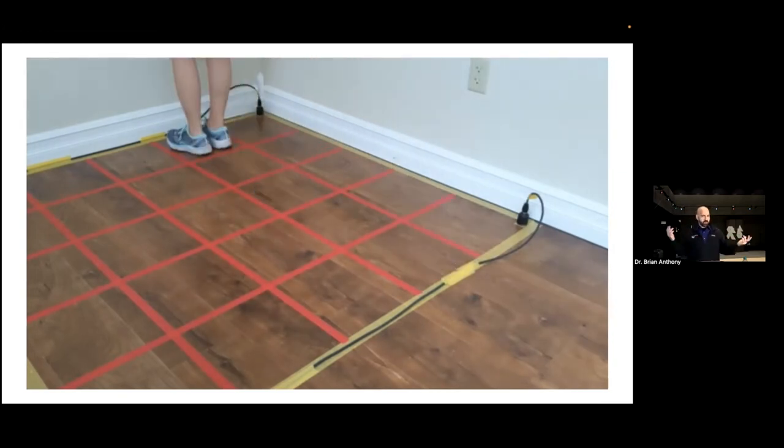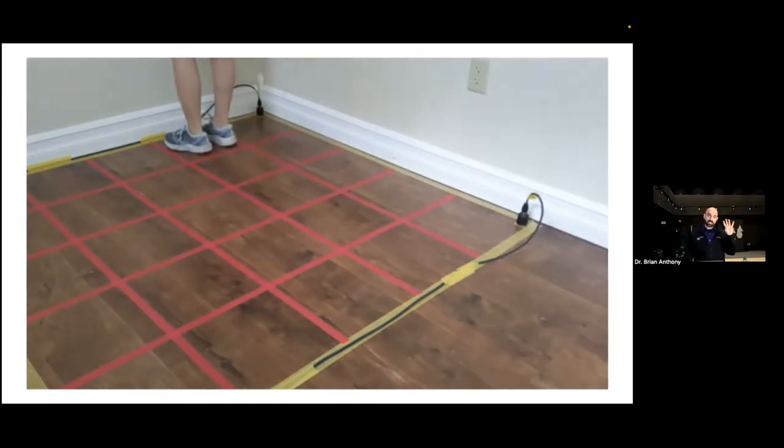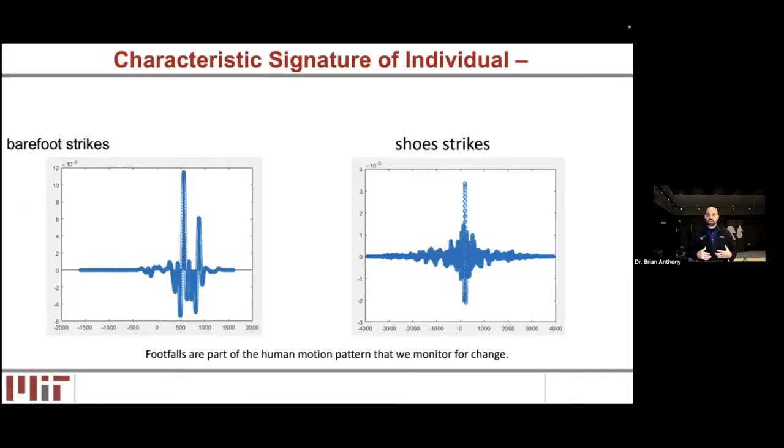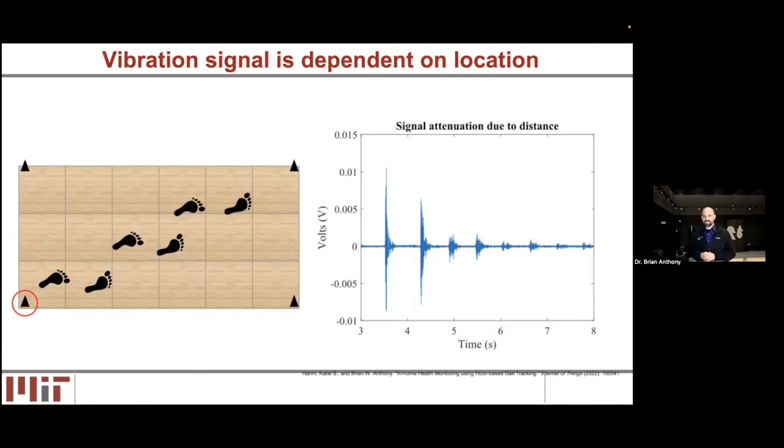Walk around and we can interact with the floor. If I'm quiet, you may be able to hear Katie walking. Hear that, right? Those signals that we hear are also transmitted through the floor, and the accelerometers hear them, but through the floor. Now, if you look at an individual walking, step, step, step, depending on what you're wearing on your foot, whether it's a barefoot strike or a shoe strike, the temporal profile looks different. These plots are amplitude of the energy received from the accelerometer versus time. If I walk away from a sensor, it takes time to get the signal through the floor from where I step to the sensor, and you can see the amplitude decreasing as I get further and further away. So that's the information that's received from a series of footsteps from one sensor.